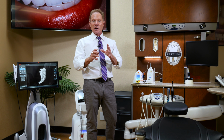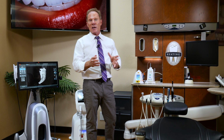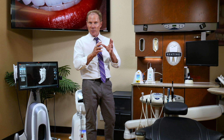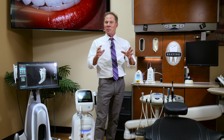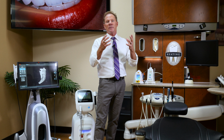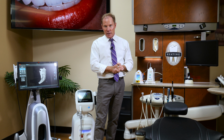Most of the restorations I do, even crown preparations, I give less than a quarter of a carpule. Only that tooth is numb. So when we're done with our visit, the patient only has a little bit of numbness around the tooth and doesn't have that lingering anesthetic from our typical block.